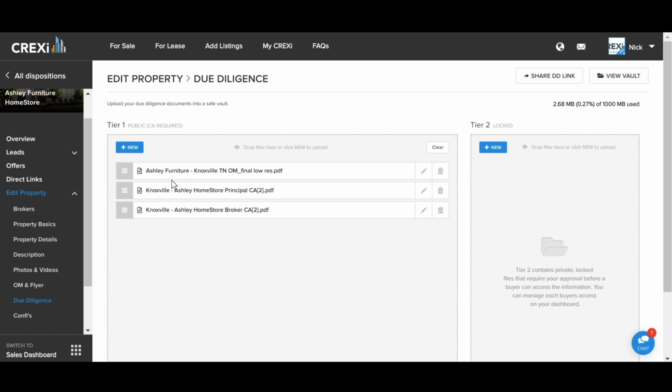But on tier 1, say you had any other pertinent information besides the OM you'd like to protect behind a CA. So, environmentals, rent rolls, P&L statements, whatever it may be, you can literally drag and drop it in here, and then it would require a CA before any of this is released. You'll receive electronic copy with their signature automatically populated on the bottom. And as mentioned before, we're not trying to cut anybody off at the knees, nor also I think it'd be illegal for us to not give you the full contact information for anybody executing your CA.